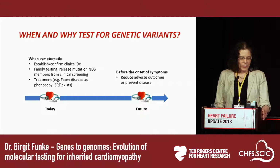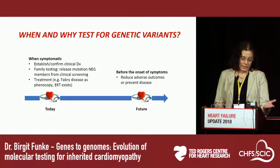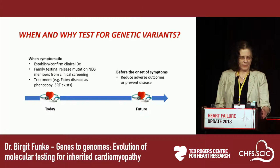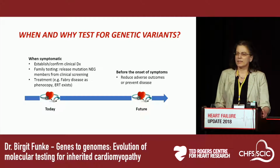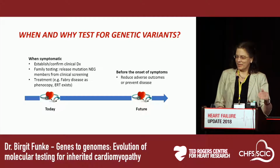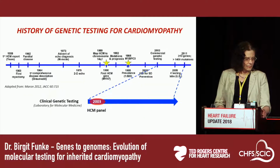That's great. But where we really want to get to is to test patients, or people, I should say, before the onset of symptoms, pre-symptomatically, and including those who don't have a family history, and then try to treat them before they develop symptoms to prevent disease if at all possible. I'll get back to that at the very end, because it's not as simple as it sounds.